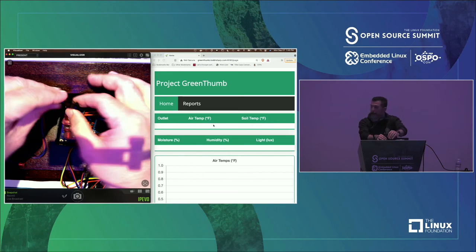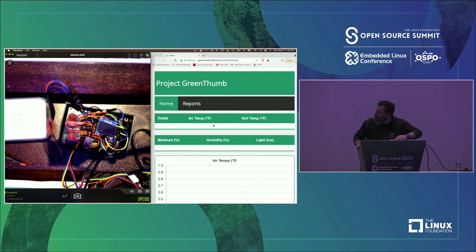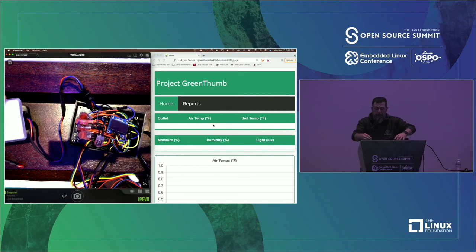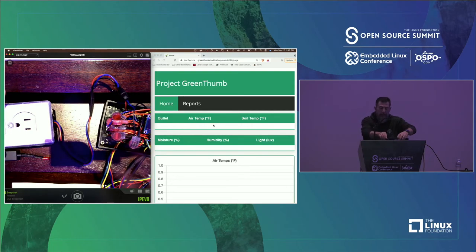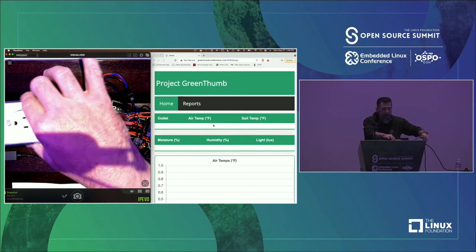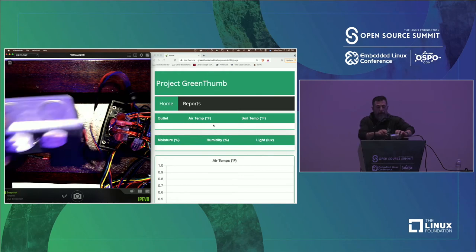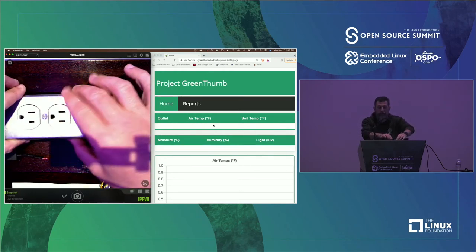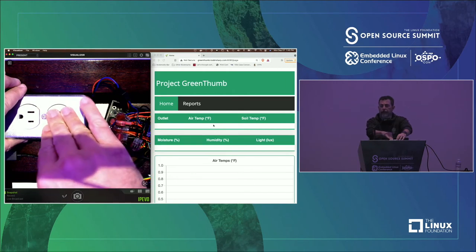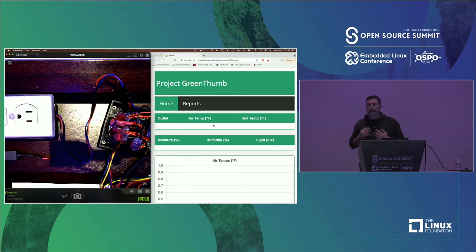Finally, this connection here, if I can move this over slightly. Actually, let me move the camera. So this is a regular standard electrical junction box, but the special thing about it is inside of it, there is a relay that allows me to turn the outlet on and off. So the purpose of this is to help me regulate the temperature within the soil.